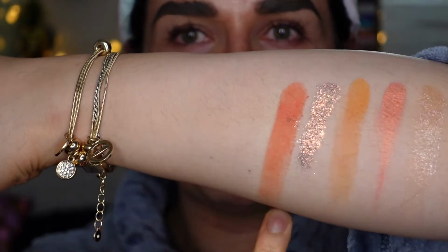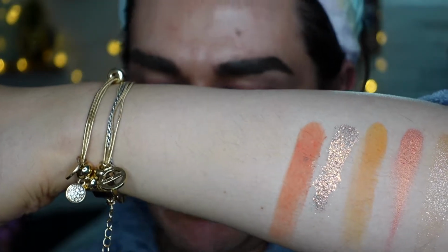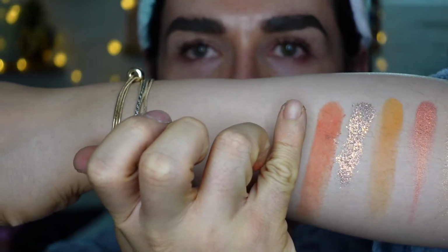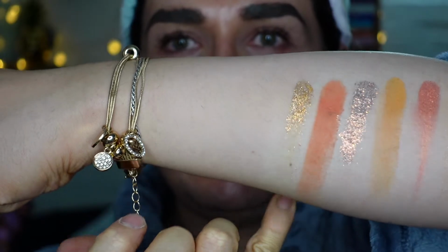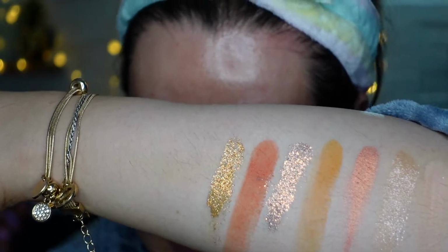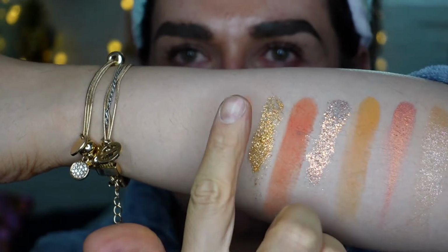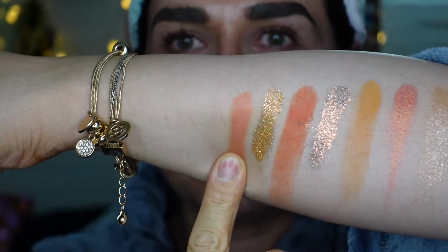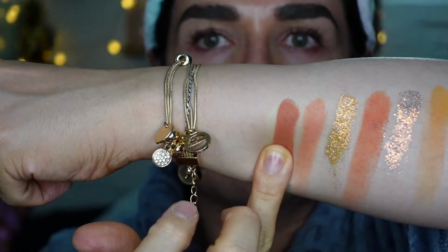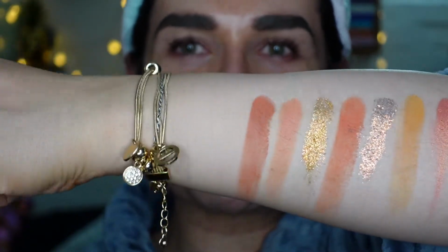There we go with the swatcheroo. They do feel buttery, but not extremely. They're not dry either. This is the second pressed glitter, and this is Early Morning. Let's do the swatch over here. Super pretty as well. The next one is a matte shade, and this is Dream Maker. Here we have it. This is a peachy shade, a little bit less intense than Meadow. This is ICYMI. Okay. Whoa, the pigment on this one is just crazy.